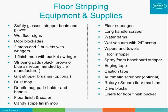I like moss push and pull squeegees when it comes to strip jobs, not just the rubber squeegees. Do I have long handle scrapers with 3-inch blades, and do I have a fresh set of blades? Do we use water dams to prevent the water from migrating underneath the door into an area of the floor that we're not going to strip? Wet dry vacuums with trot mops, or what we call a 24-inch scoop. Wipers and towels, stripper, spray foam baseboard stripper if I use an aerosol can. Edging tape, caution tape, auto scrubbers. Drive blocks. Do I have the right drive block for the right size pad?